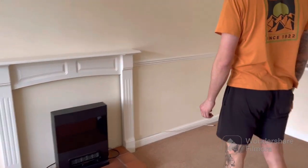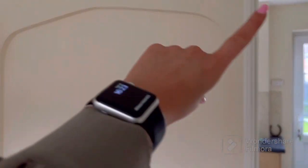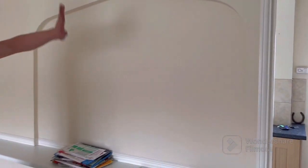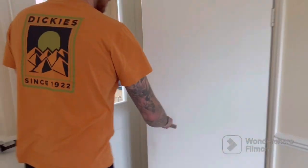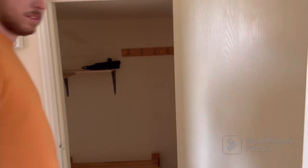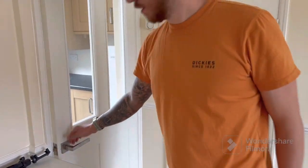And then we're going to take this shelf in out as well. Yeah, and then hopefully board up this bit here and plaster that. And then you got a... Oh dear. Nice little under the stairs cupboard, with a nice little Henry Hoover down the bottom, which they kindly left for us. And then we'll take it into the kitchen.